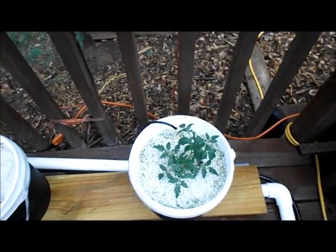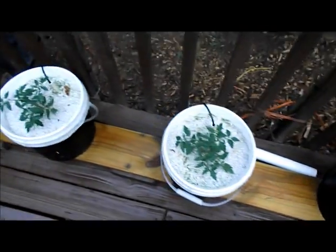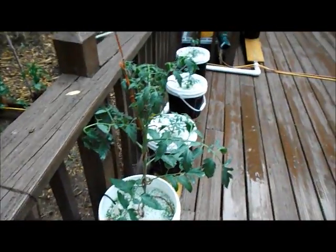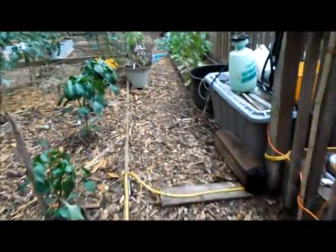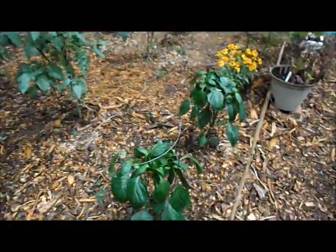Replaced my heirlooms that were in there with a celebrity. Nice little celebrity growing well. Cherokee Purple. Got his first big flower set, so nice plant. It's June. The next 2 months is when the garden up here will perform pretty well. I didn't get it in until the end of April this year, so a little behind.